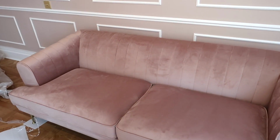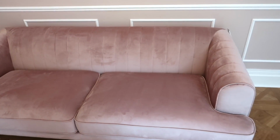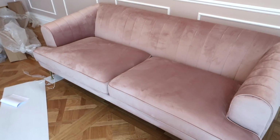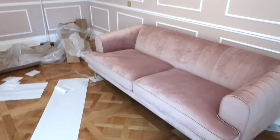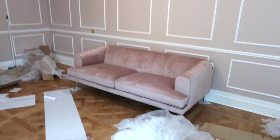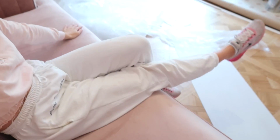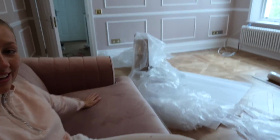But it just couldn't be nicer. It couldn't be better. I'm so happy. Look at the seats. They're so wide and comfy and squishy, and it just looks fabulous. How could I do any better than this? Oh my god, I'm feeling very relieved that I do actually love it, because this is the first time I've ever seen it in real life. I saw it in black in the showroom, but never in pink, so I didn't know what it was going to look like, and I'm so happy. It's just so gorgeous. I'm going to be so comfy on here.